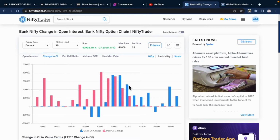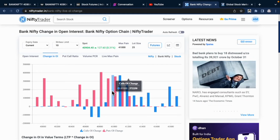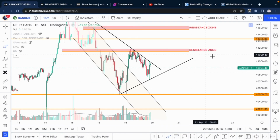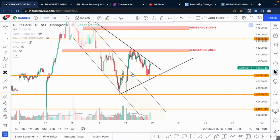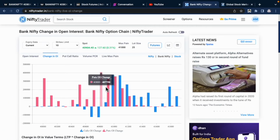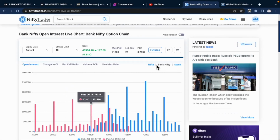If you see the change in OI, a lot of call sellers only have come in, but nothing too significant. 40,800 is looking like a pretty good support. Even if we go up and come down, once again we might take support around this level, this region, right, in Bank Nifty. Now say even if tomorrow we go higher and take resistance and come down, we might not break this very easily. That's what it looks like as per the open interest as of now, but this is very dynamic data, right? It can change instantly, so we'll have to check in the live market.